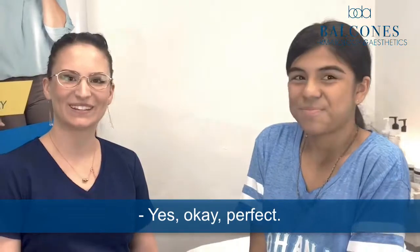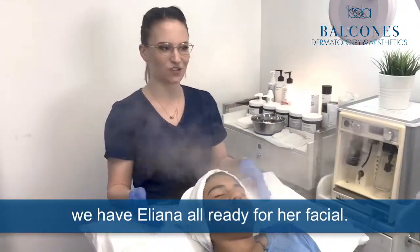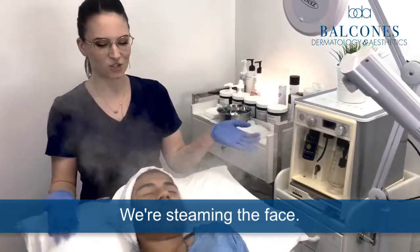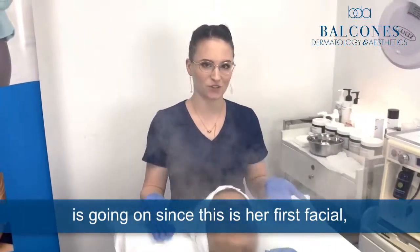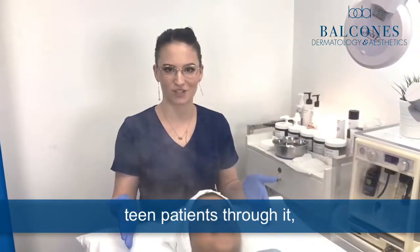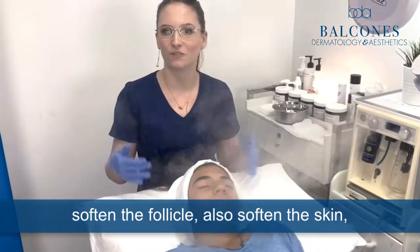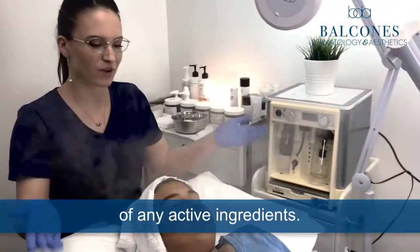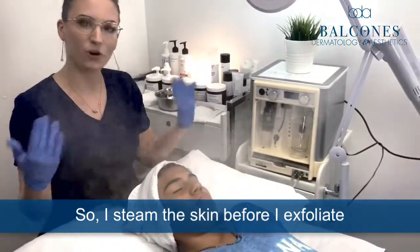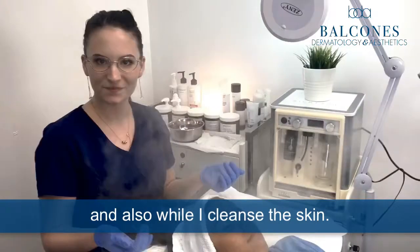Okay, perfect. So as you can see, we have Ileana all ready for her facial. We're steaming the face. She may be wondering what exactly is going on since this is her first facial. So I just like to talk all of my teen patients through it, that the steam is going to help soften the follicle, also soften the skin, help prepare it for penetration of any active ingredients. So I steam the skin before I exfoliate and also while I cleanse the skin.